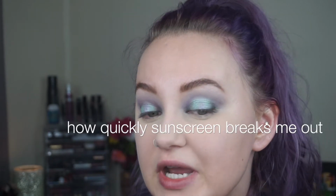I don't think it's like completely translucent. It has kind of a yellowy undertone to it. But I mean, I'm liking it so far. It did smooth out my pores and everything. So what is this? You weren't invited.